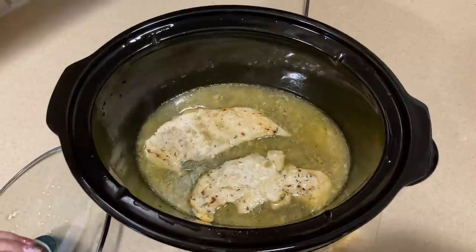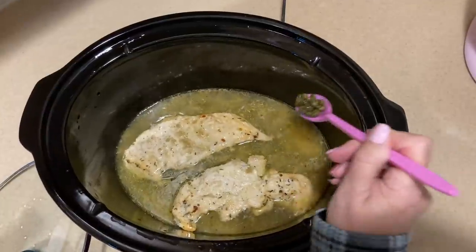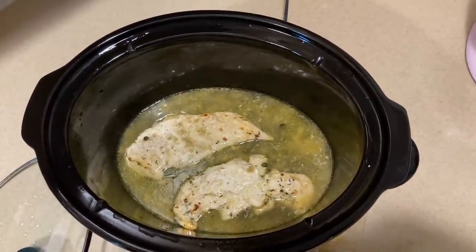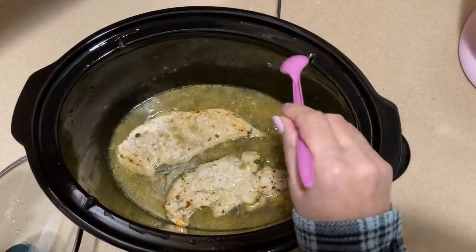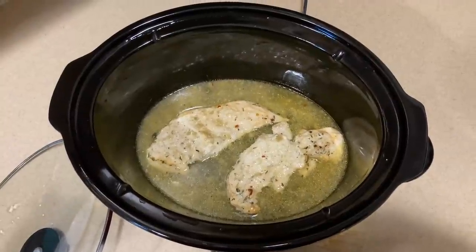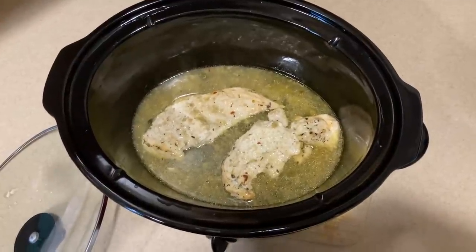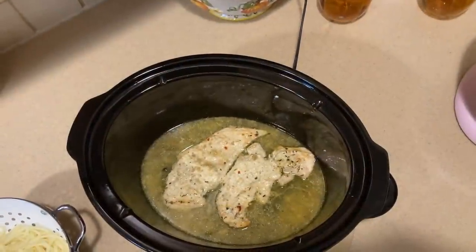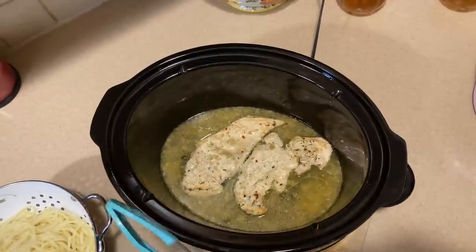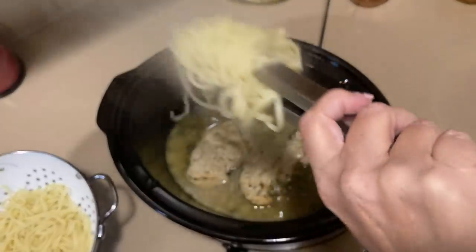This smells heavenly. I am going to put, Dixie can smell it too, about 1 teaspoon, maybe a little bit more, of capers in here. We're just gonna heat those through. I'm gonna boil up some linguine, and then we're gonna add the linguine right to the pot to mix these flavors all together. So we let this cook on low for 4 hours. Our cutlets were extremely thin though. If your cutlets are thicker, you're going to have to cook it a little longer.